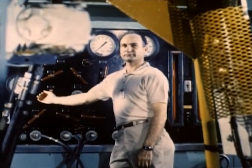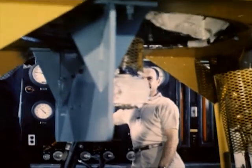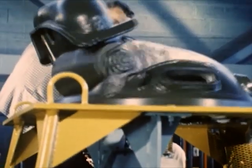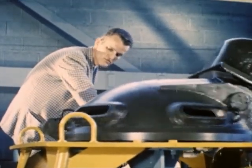A different kind of testing of vehicle components and materials is done in the environmental laboratory. Here, a heavy command cupola is being tested on a circular raceway with a new alloy. It must operate under severe temperature ranges without chipping, cracking, or deforming.